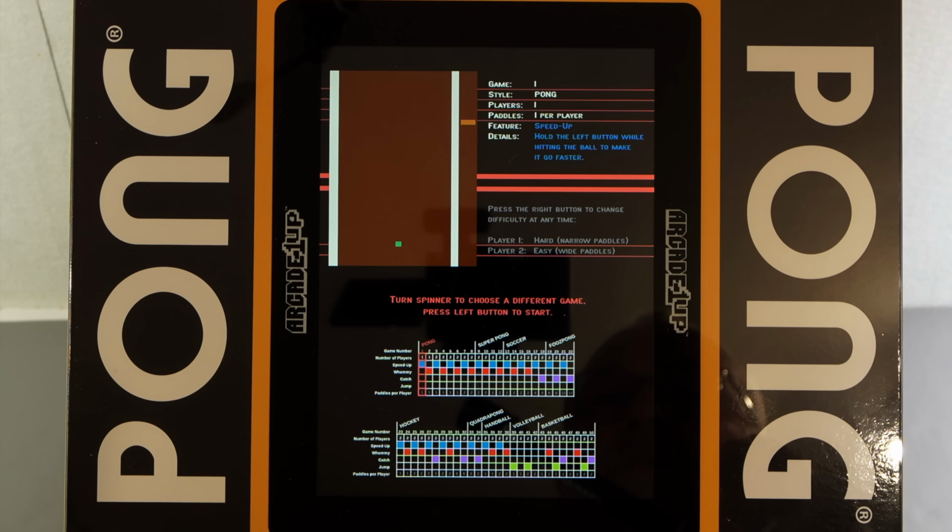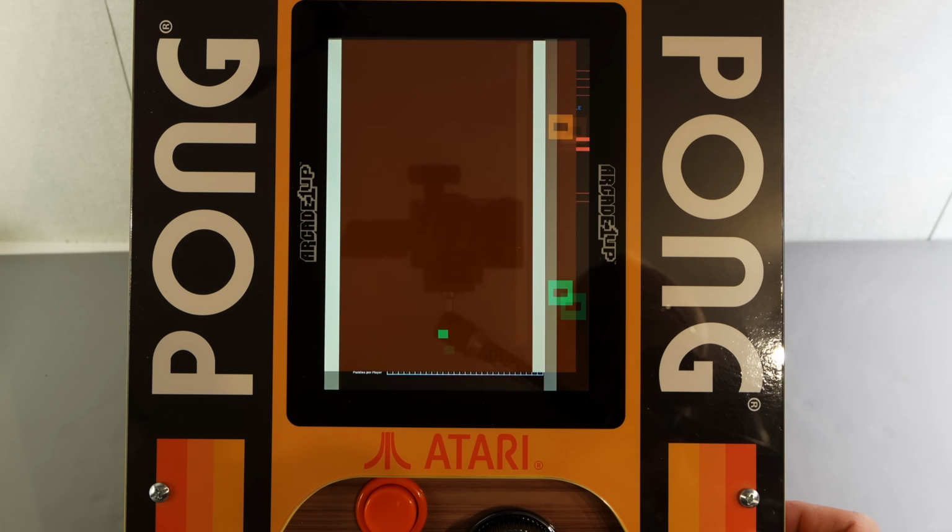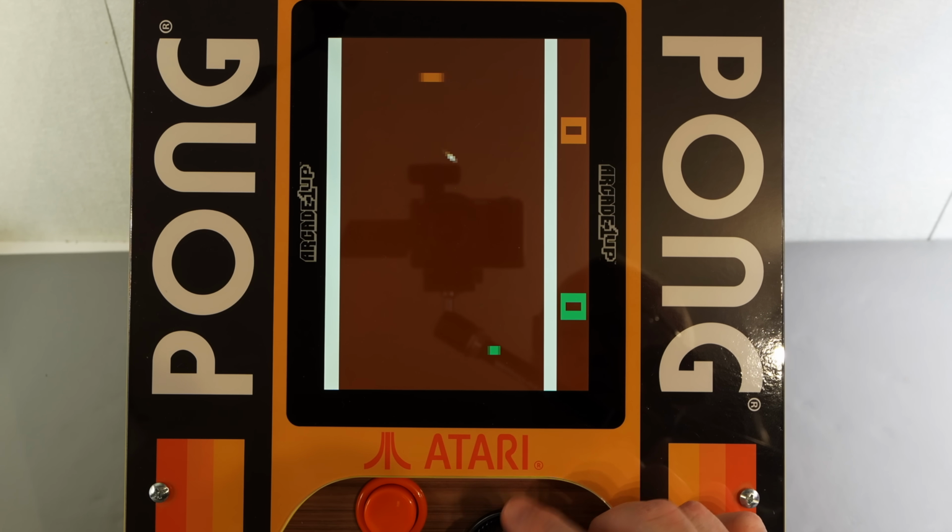And we're back to normal games of Pong again. Hold the left button while hitting to make the ball go faster. Okay, well, we'll try that one. Wow, that's an even shorter bat than usual. That's ridiculous. How come the computer gets so wide a bat than I do? Doesn't seem fair, that.